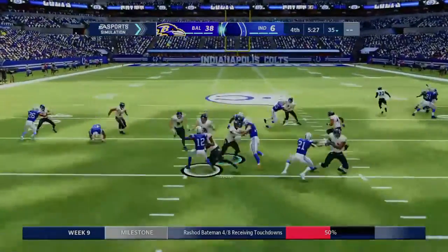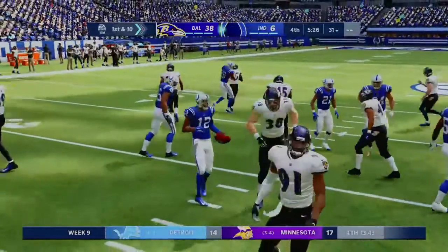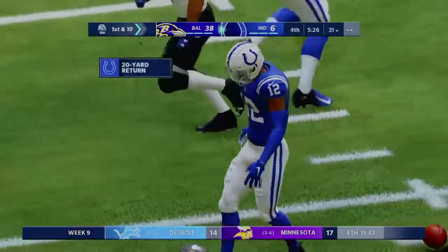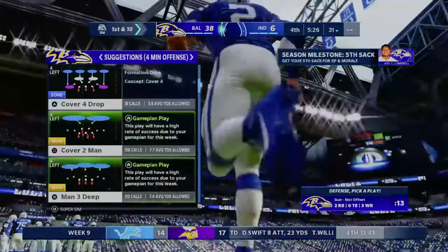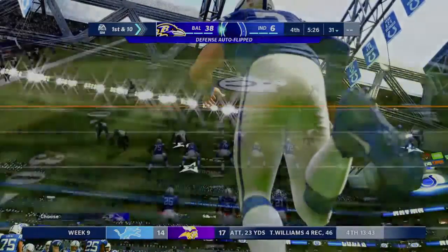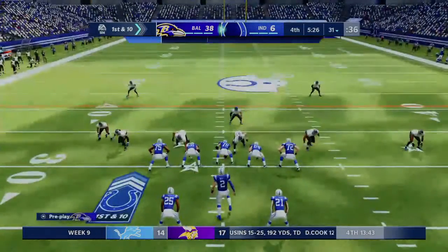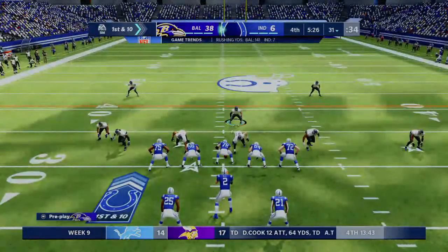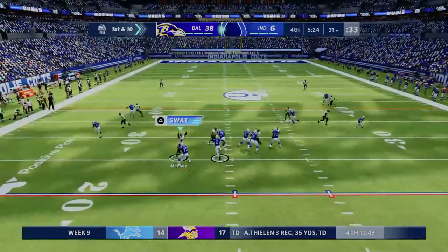Returning it, John Ross. A lane opens here. He's past the 30. The Colts take over first and 10 at their own 31-yard line. Here comes the Indianapolis offense now as they get set to take over. And their 4-game win streak very much in jeopardy as they go to work here late with a 1st and 10. Working from the gun.